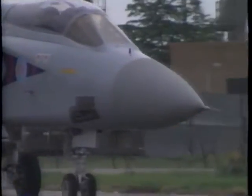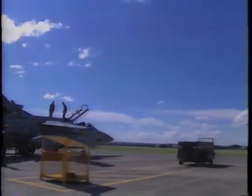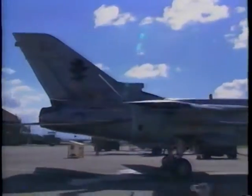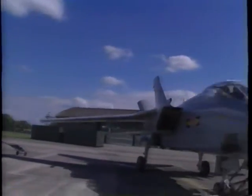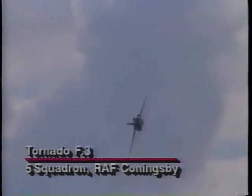These days, new pilots assigned to the Tornado air defence interceptor will be assigned to the wing at RAF Coningsby or RAF Leeming. The squadrons at Coningsby were the first RAF units to become operational with the new Tornado F3 in 1988.